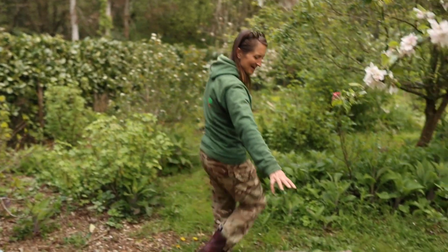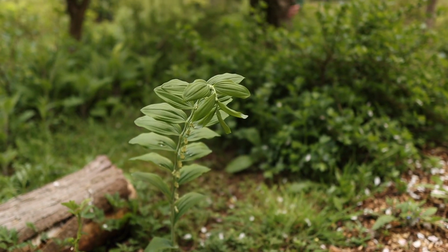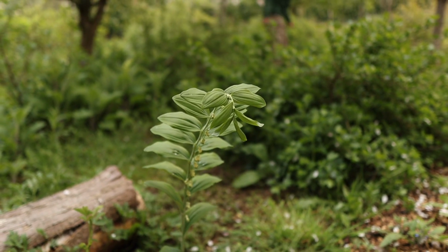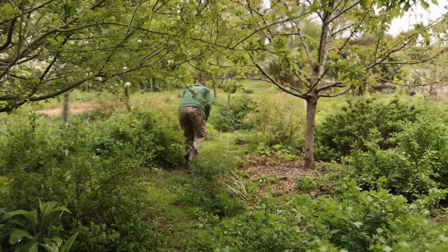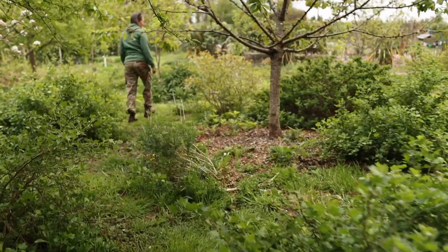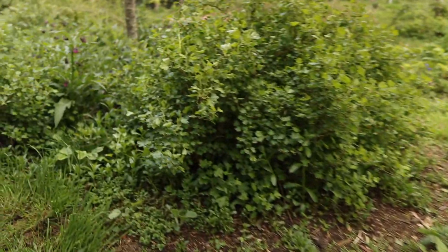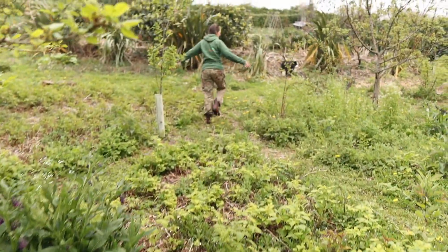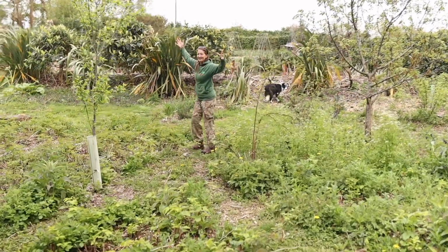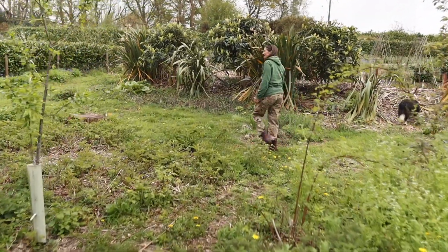Solomon's seal looking amazing. Love that. We've got to duck down through a lot of these branches, which we keep meaning to prune off, a lot of the lower branches of these trees, but we'll get to it, we'll get there. And then this area, it looks a bit empty at the moment, but all the raspberries are coming back up through from where I cut them back. So this area will be tall with raspberries in the not so distant future.